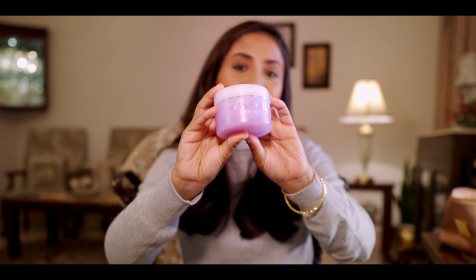My fourth one is actually, I think, a surprise addition, and I think a lot of you are going to be like, what? This is also a good moisturizer. I'm talking about the Wishful Honey Balm from Huda Beauty. Huda Beauty products, I need to do a separate video. I always keep talking about it, but I do need to do a separate video on the hits and misses, because I think some of her products are absolutely great. For me, I love them, but some have really left me disappointed.